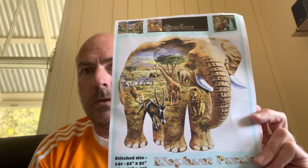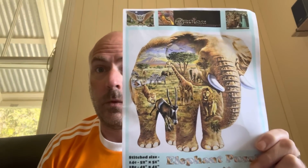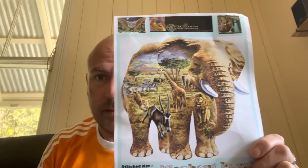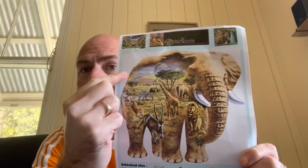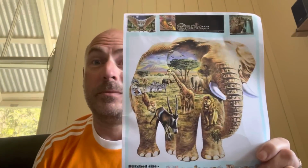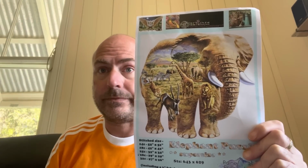So we're going to be starting this one on Monday, and I'm going to be doing mine on 28 count easy guide, and I'm going to be doing it 1/1 full cross. And I haven't decided yet if I'm going to be stitching all the white, so I'm probably going to start around about here. So again, I've done a hashtag for that one, so it's elephant puzzle Sal, and I'll put the picture on it so then you can find it a bit later on. So that's one that we're going to be starting on Monday. So that's going to be fun to start.